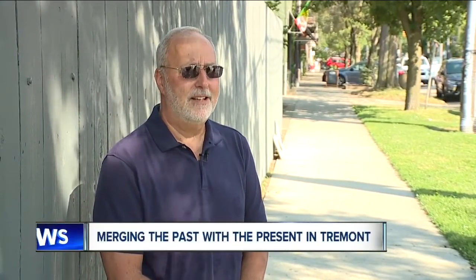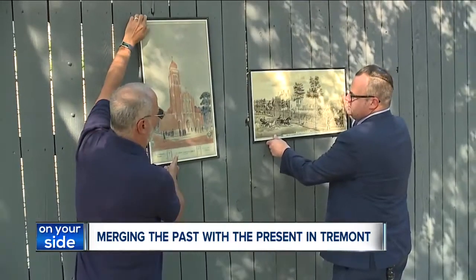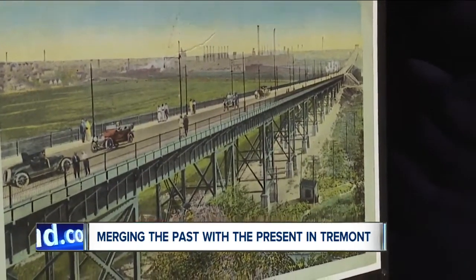It's hard to say when it started or what it means or what the impetus for it was, but I think you could almost narrow it down by saying I love old pictures. Roy's love of yesteryear has fused with the present. Alongside the Tremont West Development Corporation, he and other volunteers have spent the past year collecting historic postcards.